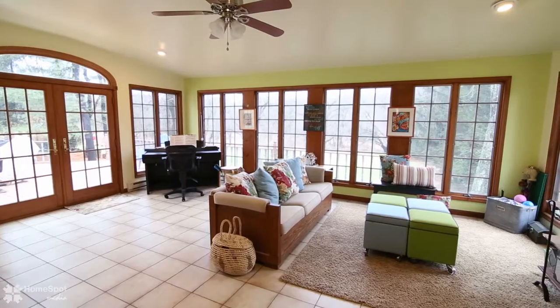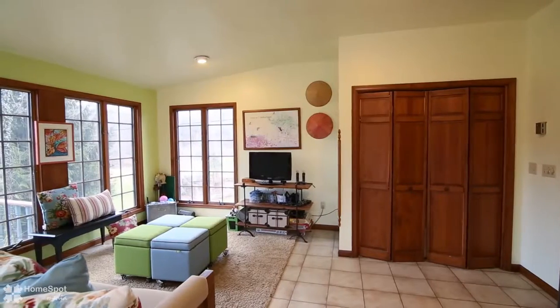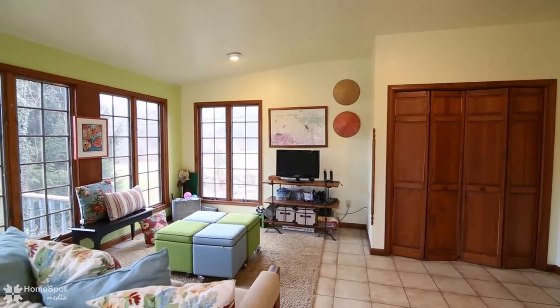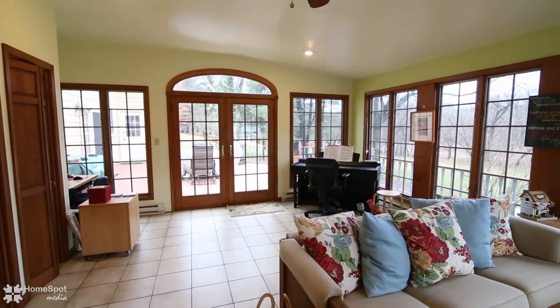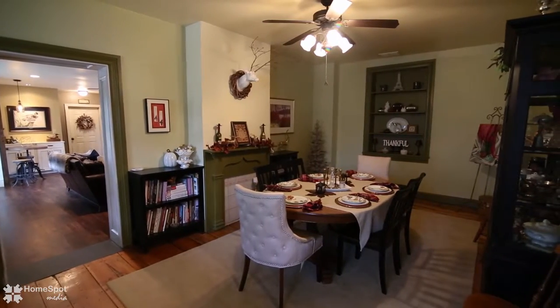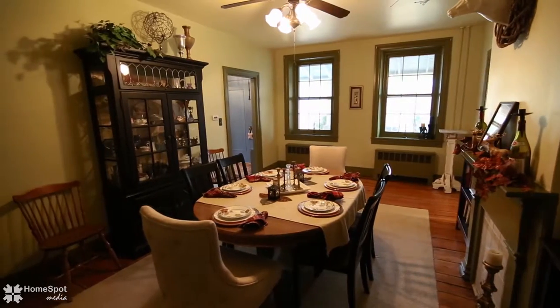Bonus sunroom in the rear of the home is great for music, toys, and additional family gathering place. Easy access to oversized deck perched over private backyard bordered with trees and the Jordan Creek. The formal dining room has a built-in bookshelf, original fireplace and moldings with deep windowsills and doorways.